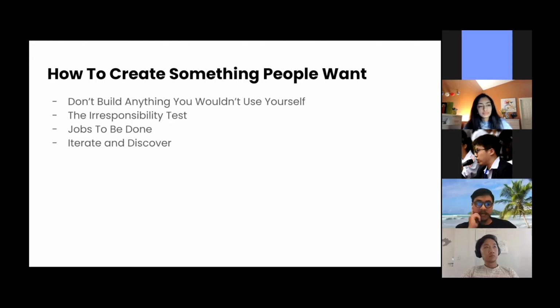Okay, so iterate and discover. I think the point here is that sometimes you don't actually know the jobs to be done up front. Funny enough, with Snackpass, we started with the restaurant. I knew a few restaurant owners in New Haven at Yale, and I started with the idea that, okay, let's get some discounts for the students, and you can use your Yale.edu email. And delivery was kind of like they did their own delivery, like 1P delivery.